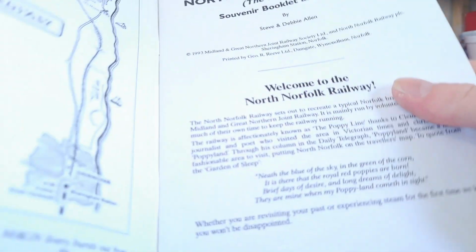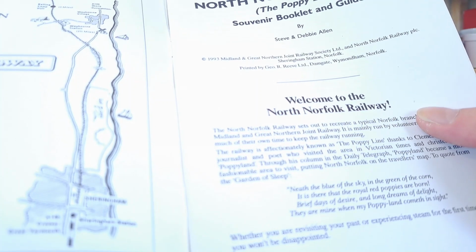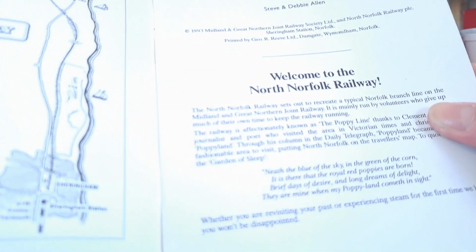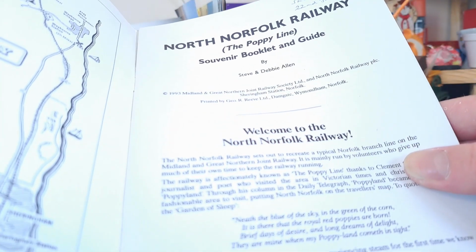I don't know if it has any other pictures of the inside. It does say Richard Austin, Sheringham Station, 22nd of June 1993, when they sent it their collection, and then obviously it was given to the second-hand book section of the Mid-Suffolk Light Railway. But as you can see, that's got stuff to do with the line.